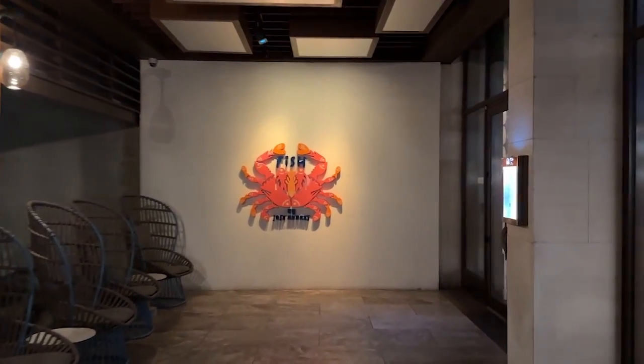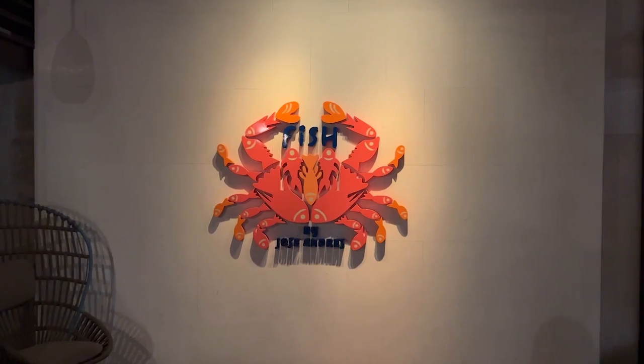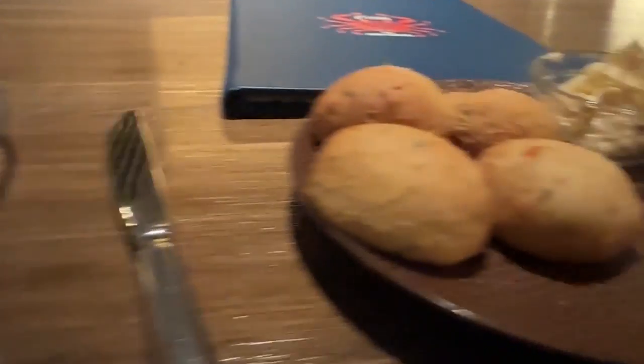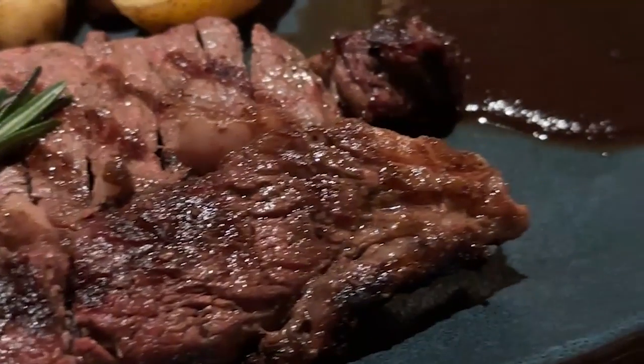Now, if you're looking for another hot dinner spot, that evening we ended up going to Fish by Jose Andres at the Cove Hotel. The ambiance here at Fish was absolutely incredible, and it was very luxurious. The service was also very good, and we really enjoyed the cheddar biscuits, the salad, the cauliflower soup, as well as the steak and twice baked potato. Now, while this wasn't the best steak we've ever had in our lives, it was still very good.